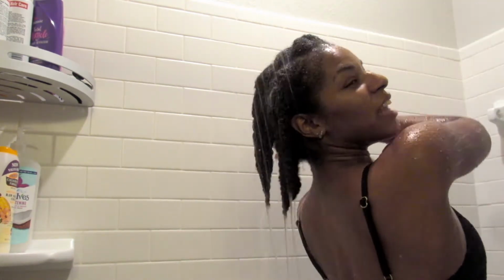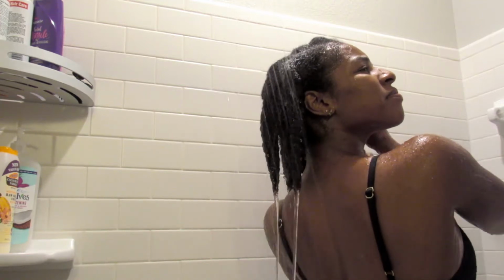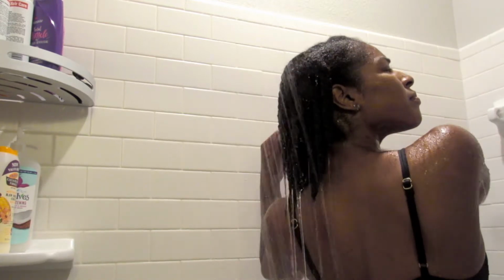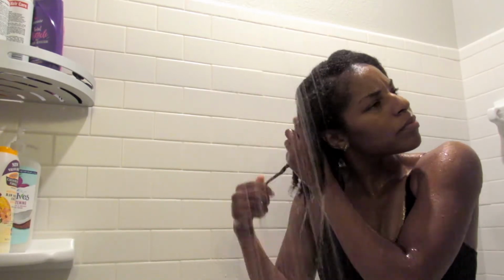Okay, y'all, so I am back and I'm in the shower, and as I was telling you, I'm about to wash my hair. As you can see, I have my hair in twists, and once I fully saturate my hair with the water, I undo the twists and I continue on with the washing process because it's so much easier to manage when it's in twists and it's not tangled. So let's just continue with the washing process, shall we?